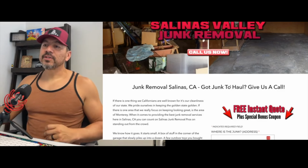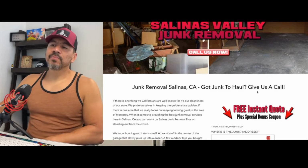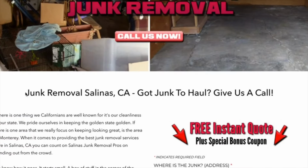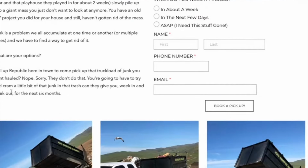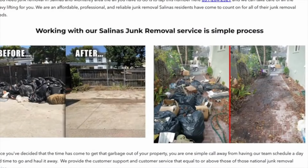Same with Google. So you have to tell it what this website's going to be about as soon as it starts to crawl it. And here's the H1 title tag that says junk removal, Salinas, California. Got junk to haul? Give us a call. This is what I came up with a long time ago. And then you have the H2 title tags that basically support the main website at the top.